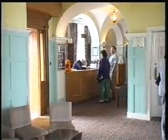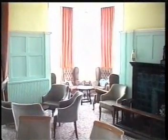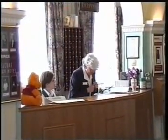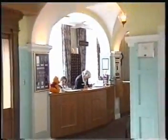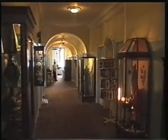That's the reception area where we booked in, and the lounge area. Very nice receptionist, made us feel very welcome. And that is the hallway leading down towards the dining room.